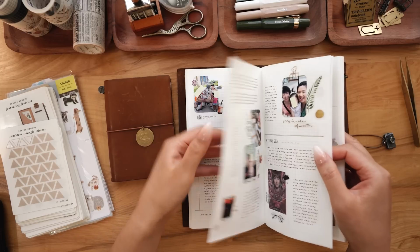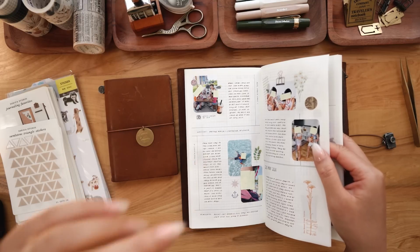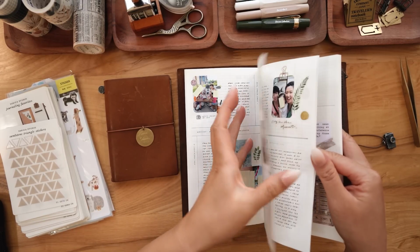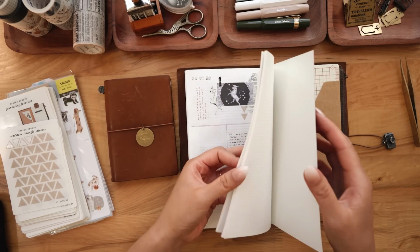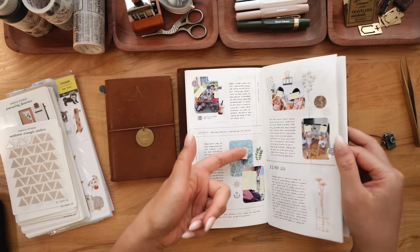Yeah, I do have a tutorial, but it's on my Instagram. It's a pinned post, and then I have a story highlight on my Instagram on how exactly I do this sort of photo printing and cutting, because I used to use just regular photo paper and then cut it with a paper cutter, but this is so much better for me.